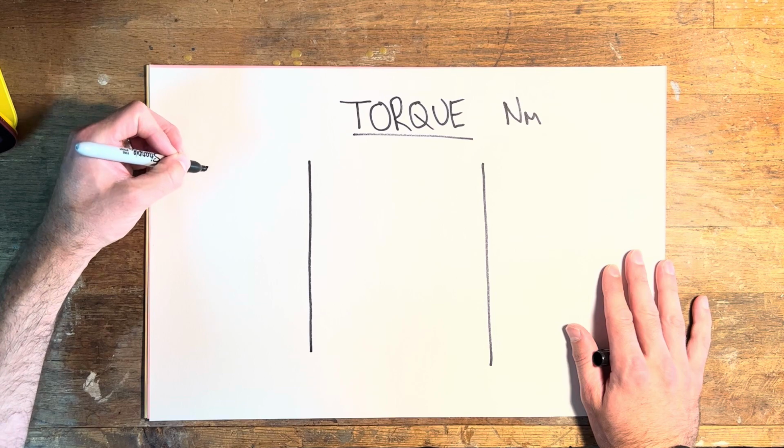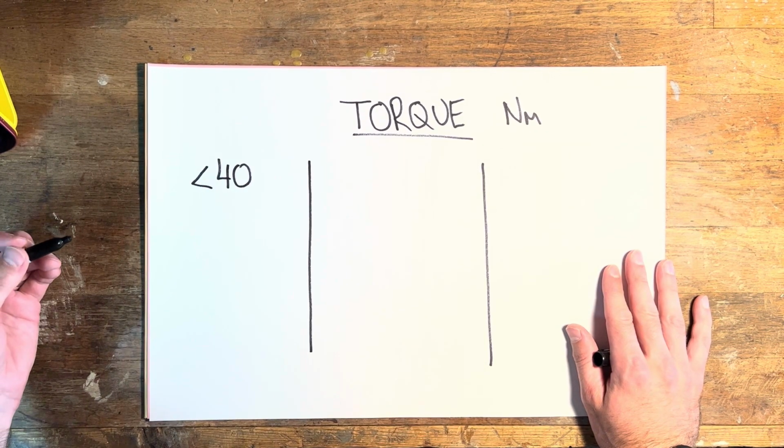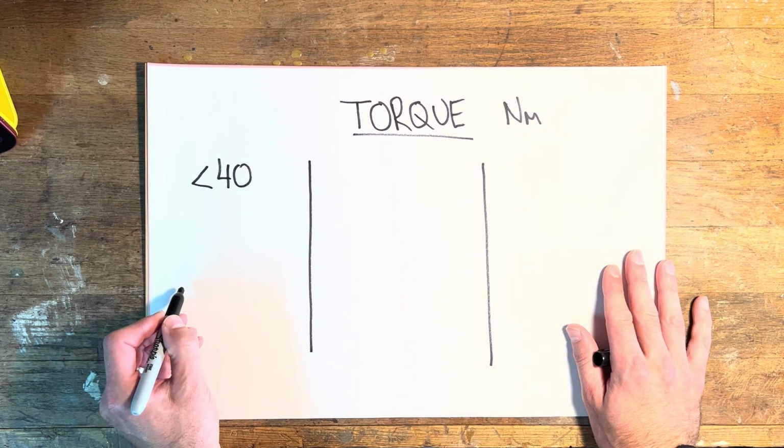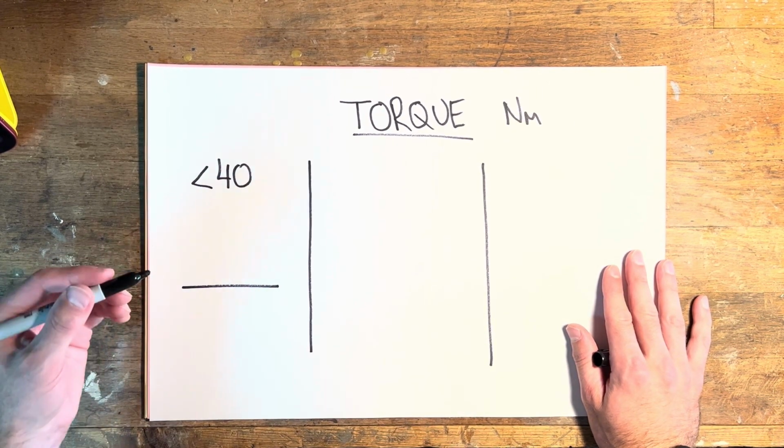What do I mean by low torque? In general, e-bikes can be categorized into 3 groups when it comes to torque. First are e-bikes that have less than 40 newton meters of torque. These are e-bikes made for flat city commutes or gently rolling hills. They're largely for leisurely, slow rides.